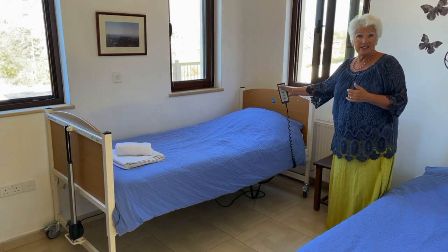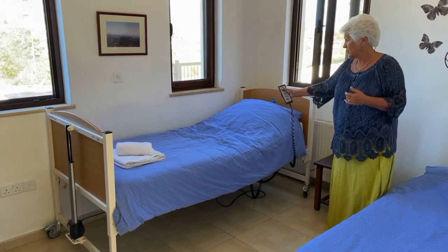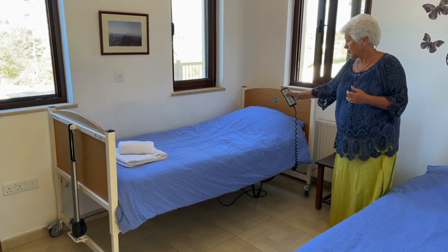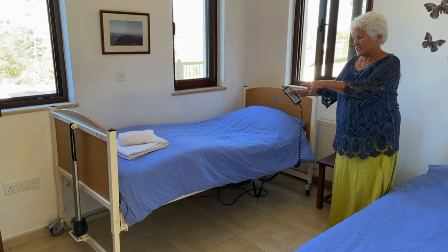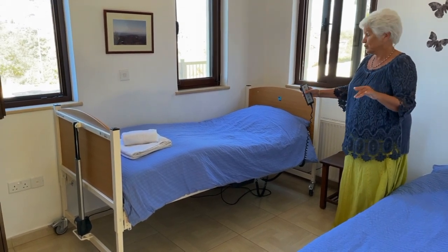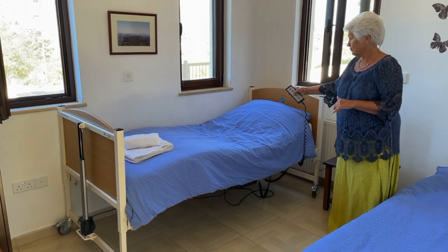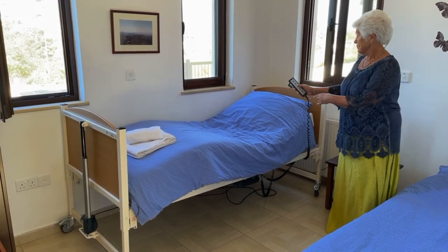The buttons are quite self-explanatory, but we'll just have a little play around with what it can do. Very, very handy. And then this one takes it back down. That one is very, very handy. My mum used to use this facility to put her feet up in the afternoon. Oh, both together. Ideal if you want to read a book or something like that.